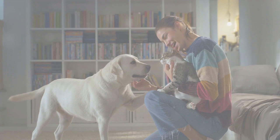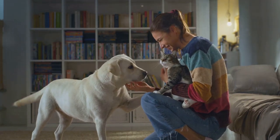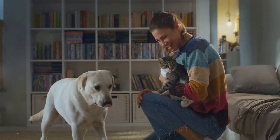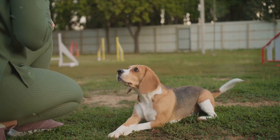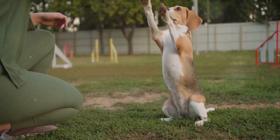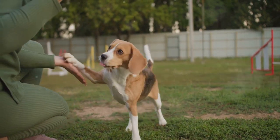Step 1, get your pet's attention with their favorite treat. Hold it in one hand while your other hand is ready for that high five. This tasty incentive will get your pet focused and ready to learn. Next, begin with your hand in the shake position, that is a closed fist. As your pet raises their paw, slowly open your hand into the high five position. The goal is to reward any contact with your open palm. Our furry friends are smart, and they'll soon catch on.